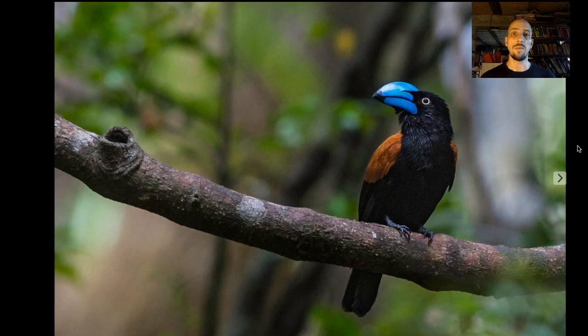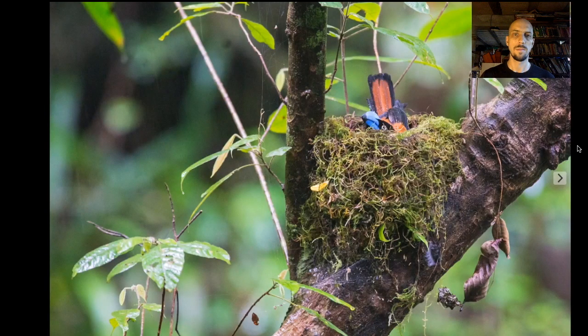And this extension is actually called the Helmet Vanga extension. So as a guide, the pressure is on to see the Helmet Vanga. We've never missed it, although it's been pretty tough a few times, which was pretty nerve-wracking. Sometimes you're lucky enough to find a nest.